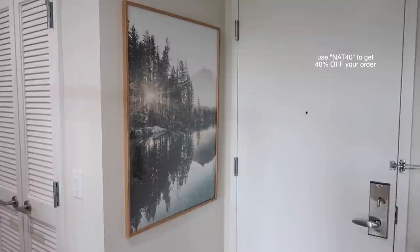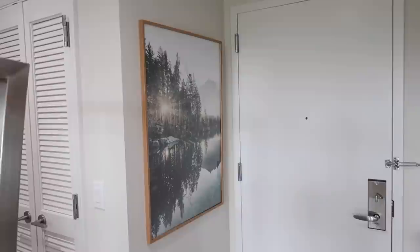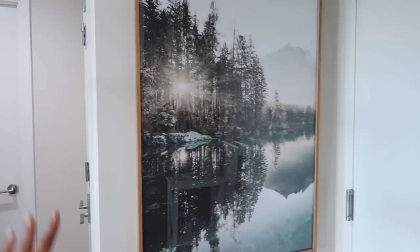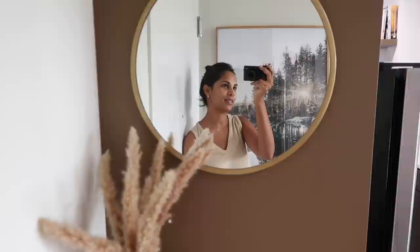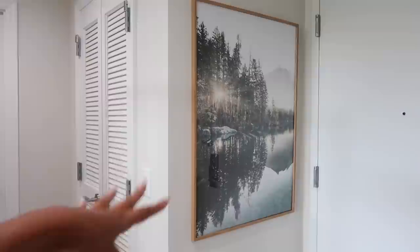I will be listing the exact measurements of this frame, but I wanted to put it in this entrance. One, because I feel like it just adds a beautiful pop of color. It also adds nature, has some green, blues, black, and also the frame with the wooden touch ties with everything else. But the main reason why I put it in this corner is because I can now take selfies in this mirror. And on top of that, it covers this light box that's behind here. Obviously, for emergency reasons, it's not the smartest thing to cover it, but since the frame is so easy to remove, I feel like it's a great alternative to cover that gray box.